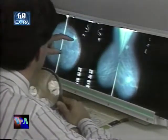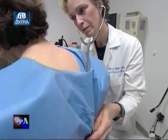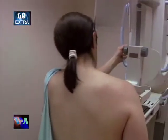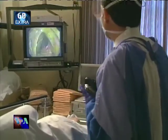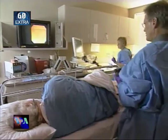The clinical trials have been so promising that this type of treatment might eventually become the standard for patients with very early stages of breast cancer or those who are at risk of developing it. Dr. Stearns likens this procedure to a colonoscopy. If there's a polyp, the doctor removes it before it can become cancerous.